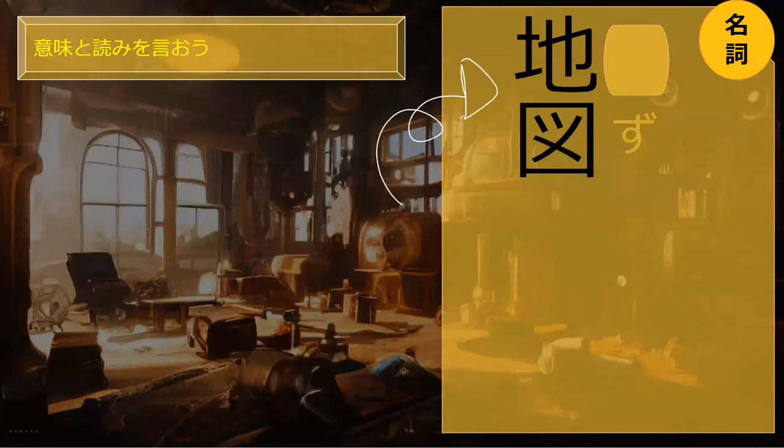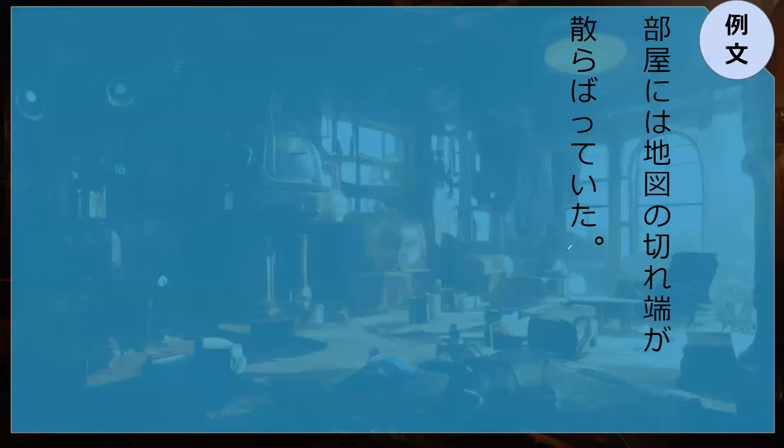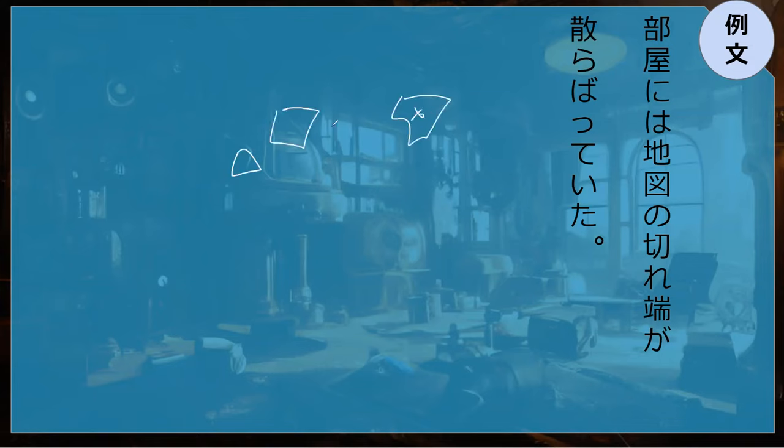Can you read this word for me? A map. Starts with chi. What does it end with? Zu. Chizu. Perfect. So let's go read this line from the book. Heya ni wa chizu no kirehashi ga chirabatte ita.